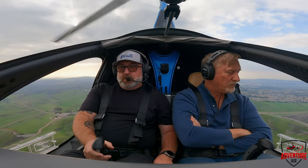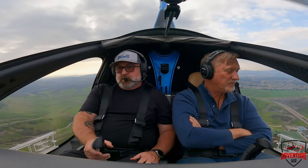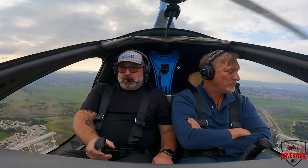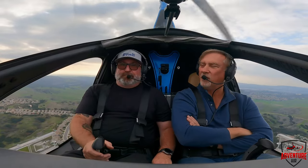Chino Tower, Gyrocopter 113, Charlie X-ray over the North Chino Hills with India requesting inbound for touch and go. For landing with India. 046570, Chino Tower, make right traffic runway 26 right, verify your information, India. Right traffic for 26 right, I have India, so 0570. Thank you. Chino Tower, Gyrocopter 113, Charlie X-ray over the North Chino Hills with India request inbound for touch and go. November 113 Charlie X-ray, Chino Tower, make right traffic runway 26 right. Right traffic, 26 right, 113 Charlie X-ray. Look at you, professional on the radio.